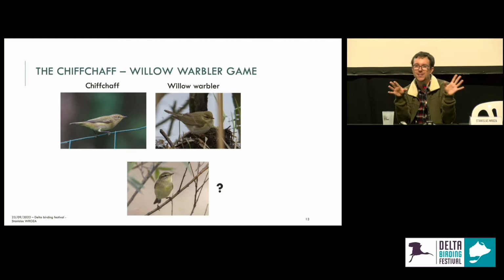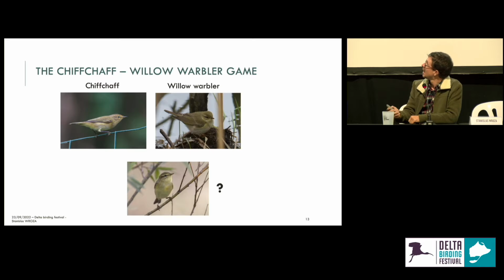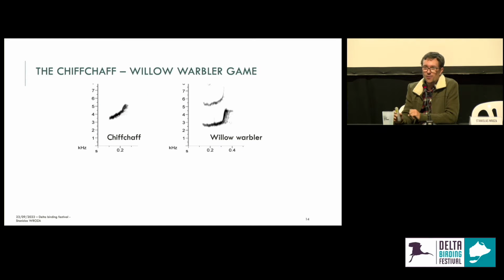So the songs are very different. I don't even show you the songs because they are pretty different. So let's try with the calls, which is a little more subtle. I show you a sonogram of a common Chiff-Chaff, and on the right, a sonogram of a Willow Warbler. And here is our third bird, the same as before.